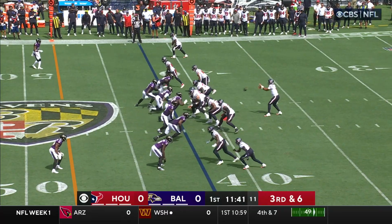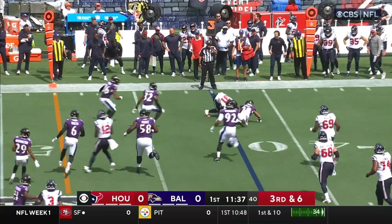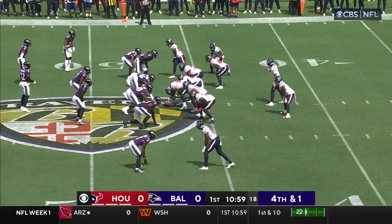Geno Stone has come into the game for Hamilton. Pierce. Defense. Number 24. Big first down if they're able to pick it up.